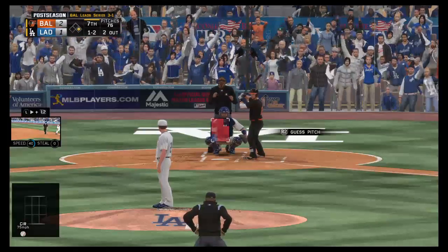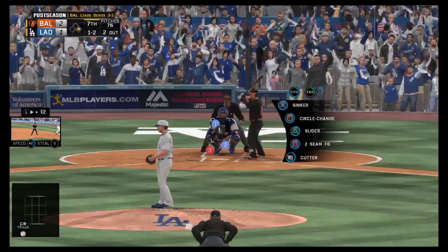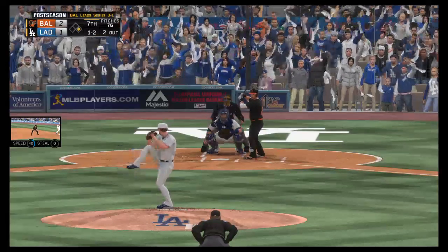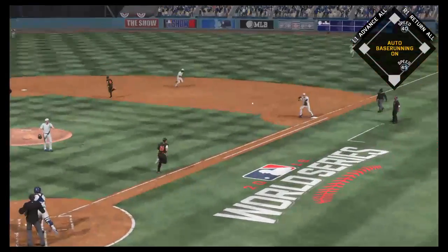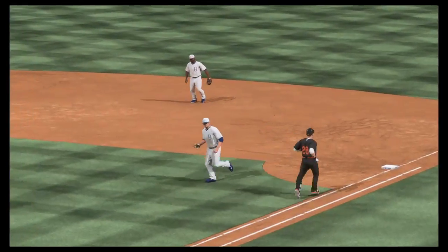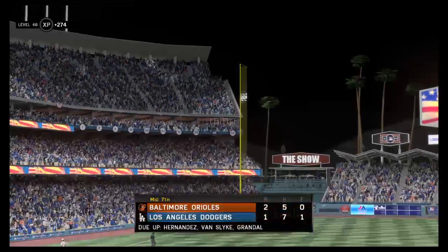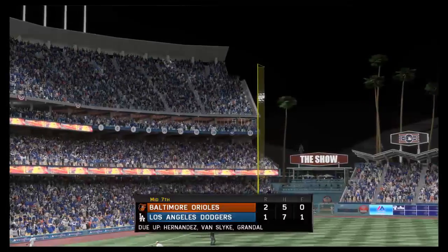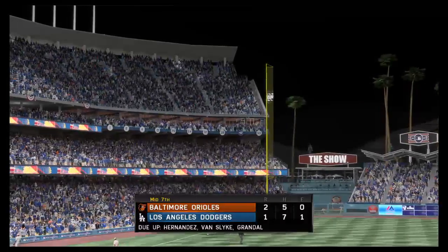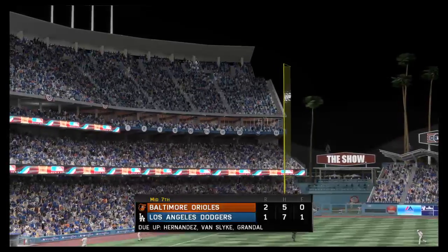Two out with the man at first. Swung on in the dirt for the 3rd strike. The throw to first is in time, and the inning is over. So no runs on no hits. 1 error in the inning, but a man left stranded. Bottom of the 7th inning upcoming in L.A. Get up and stretch. It's the Orioles 2 and the Dodgers 1.